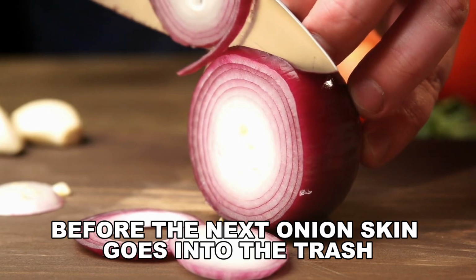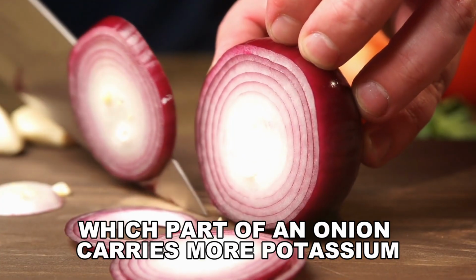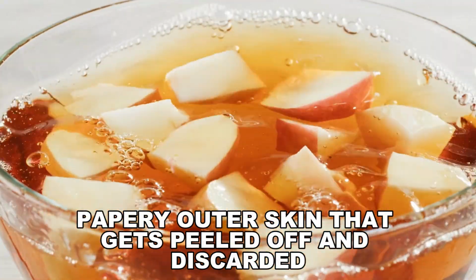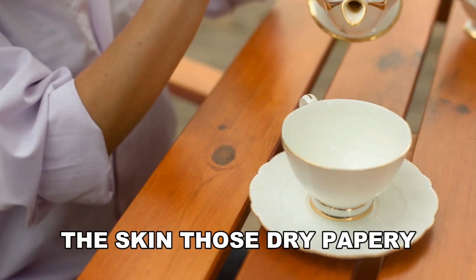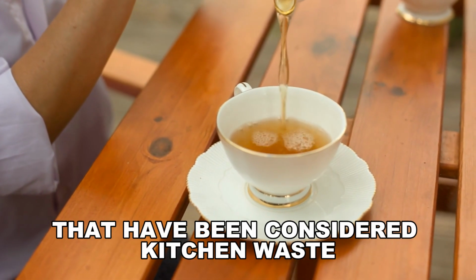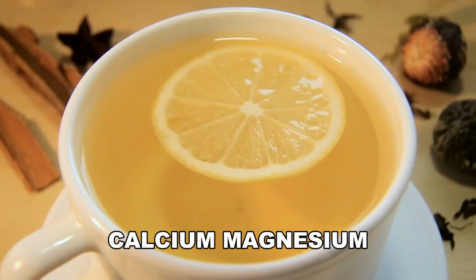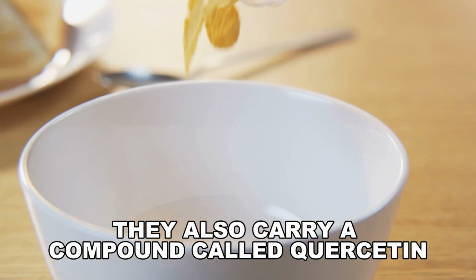Before the next onion skin goes into the trash, consider a question worth answering honestly. Which part of an onion carries more potassium? The white bulb that goes into the soup, or the dry, papery outer skin that gets peeled off and discarded? The answer surprises almost everyone who has never looked into it. The skin, those dry, papery, seemingly worthless outer layers that have been considered kitchen waste for as long as kitchens have existed, carry one of the most concentrated doses of potassium, calcium, magnesium, and iron found anywhere in the produce aisle. They also carry a compound called quercetin.